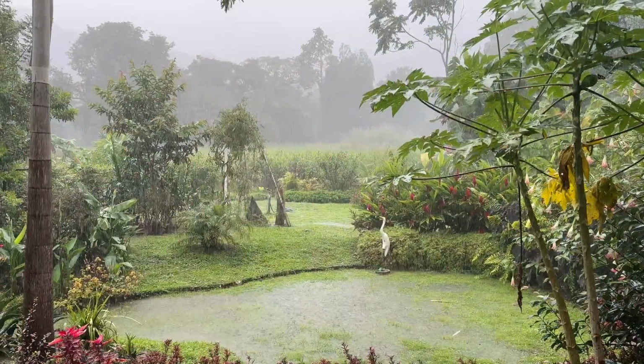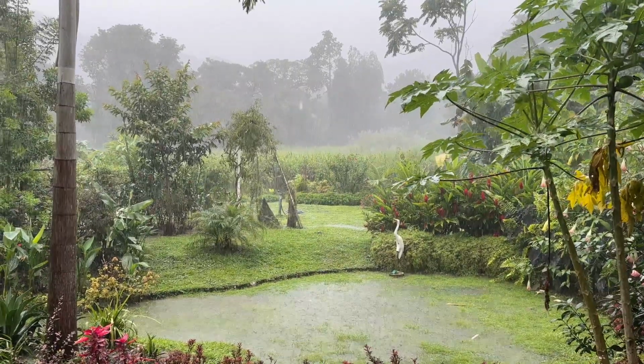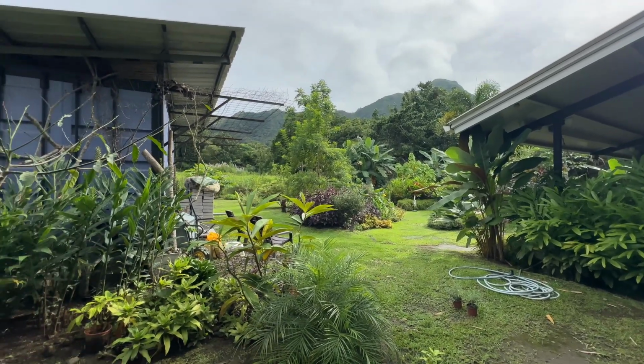What is this bright thing in the sky? Oh my gosh, I think it's the sun. It's something we're not seeing a lot of. And the yard is very, very saturated. Welcome to the September 2024 garden tour update in El Valle de Anton, Panama.